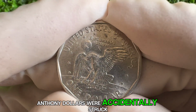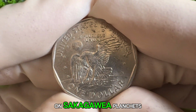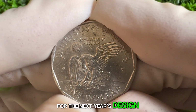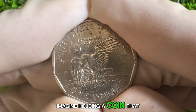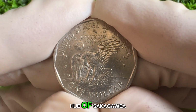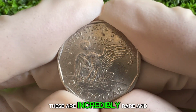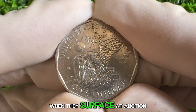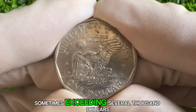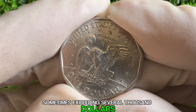Anthony dollars were accidentally struck on Sacagawea blanks, the golden-colored blanks intended for the next year's design. Imagine holding a coin that shows Anthony's portrait but shines with the golden hue of Sacagawea. These are incredibly rare, and when they surface at auction, they command jaw-dropping prices, sometimes exceeding several $1,000s.